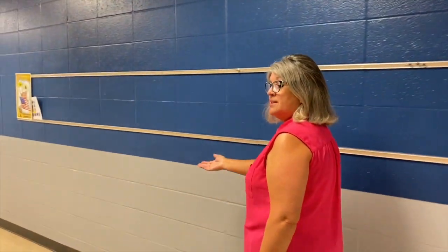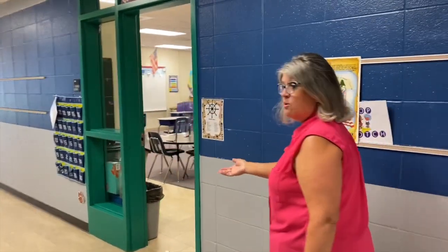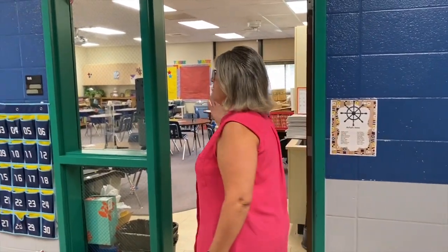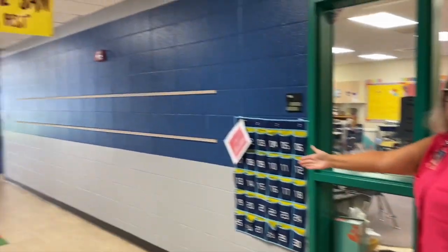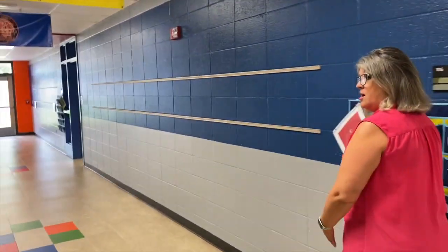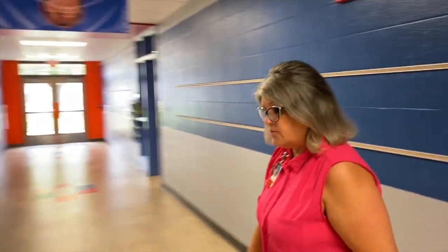Also, if you're always facing forward, then you can see when the line is proceeding and you will know when it is time to go ahead and move forward. So we're always just going to face forward in the hall. So your right side by the wall, always facing forward, moving in that direction. So you can see that I'm on my way to the lunchroom and I'm still on the right-hand side of the hall.